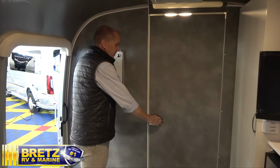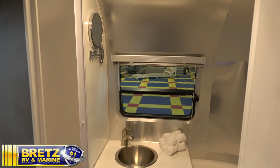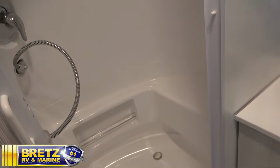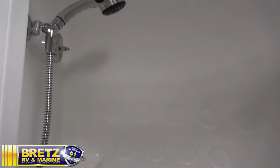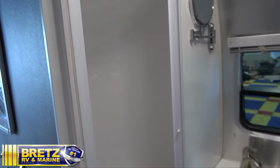We'll start with the bathroom, and anytime you can build the bathroom all the way across the trailer instead of in a corner, it's going to make it that much bigger, because it's basically 8 feet wide. Over here, a very nice shower with a built-in seat and a detachable shower head up here. So if you get back from a day skiing or something, you just want to sit down in there for a little bit, get warmed up, it's a great place.